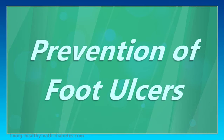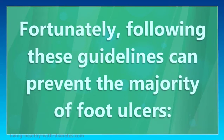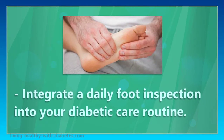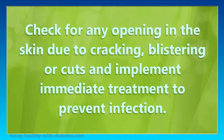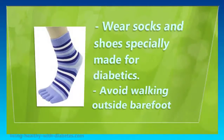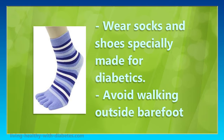Prevention of foot ulcers. Fortunately, following these guidelines can prevent the majority of foot ulcers. Integrate a daily foot inspection into your diabetic care routine. Check for any opening in the skin due to cracking, blistering or cuts and implement immediate treatment to prevent infection. Thoroughly washing the feet each day inhibits bacterial growth as well. Wear socks and shoes specially made for diabetics. Avoid walking outside barefoot.